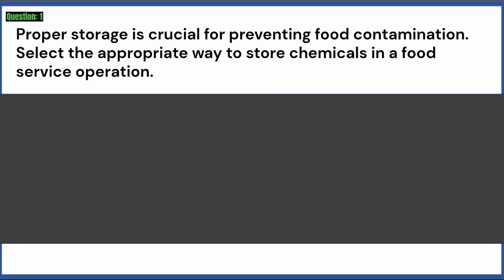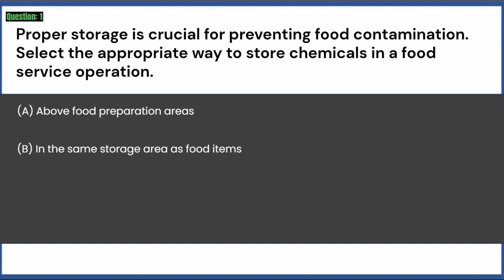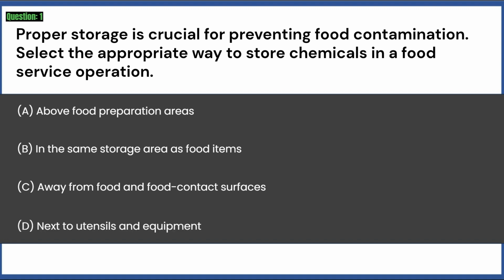Proper storage is crucial for preventing food contamination. Select the appropriate way to store chemicals in a food service operation. A. Above food preparation areas. B. In the same storage area as food items. C. Away from food and food contact surfaces. D. Next to utensils and equipment.